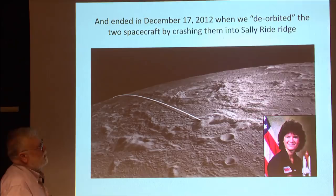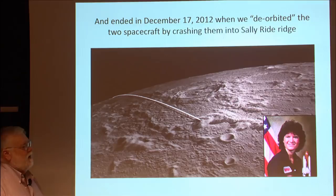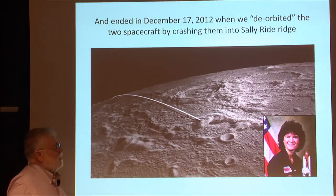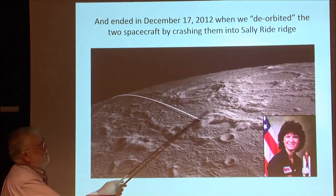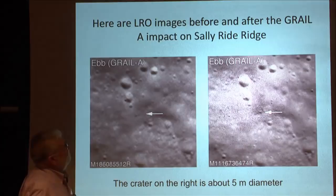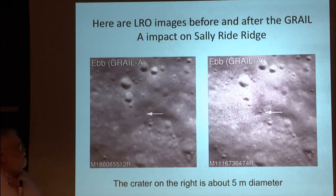Sally Ride here was our outreach person. You know, every NASA mission, you have to spend 1% of your mission funding on outreach. And we did that, and I'll explain in a minute what we did. She coordinated this, but she died of cancer during the mission. And so we ended up picking out a ridge on the near side of the moon that had not been named, and it is now officially named Sally Ride Ridge. And this is the before and after image of the spacecraft. I mean, they didn't make big craters. They were about 5 meters across, but we did do before and after imaging.